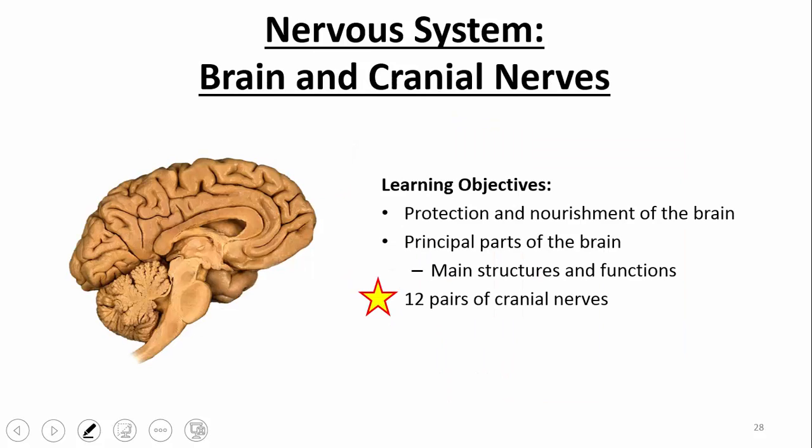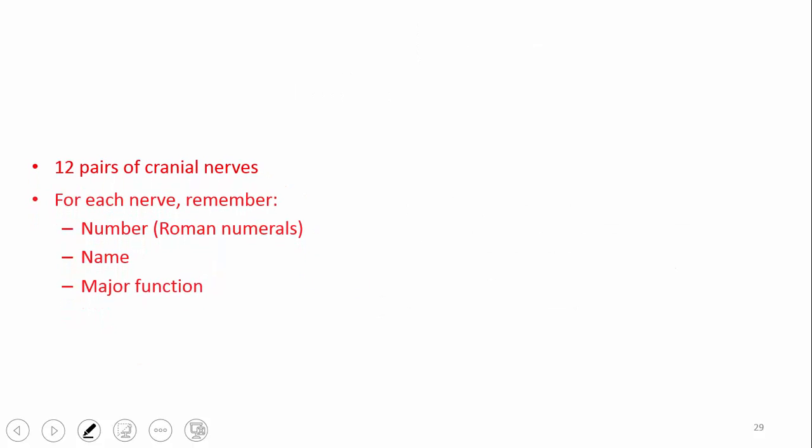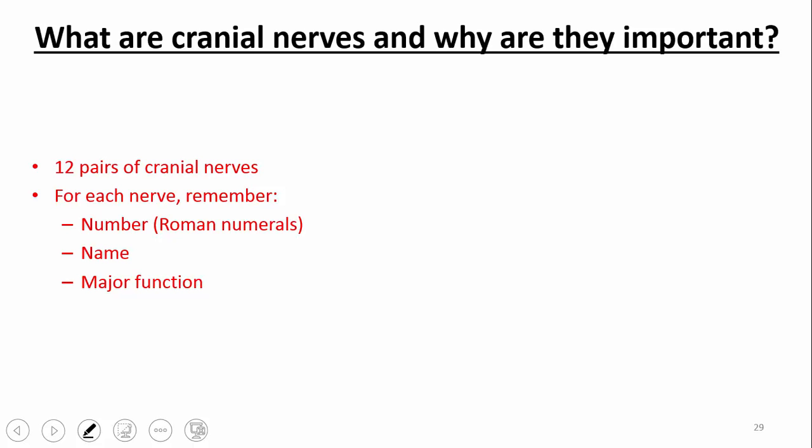And this is going into those cranial nerves that we talked about. So we want to think about it. So we have 12 cranial nerves, right? 12 pairs. And for each nerve, you want to make sure you remember the number, the Roman numeral number, the name, and then the major function that it does.